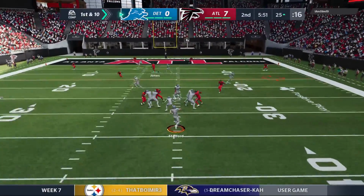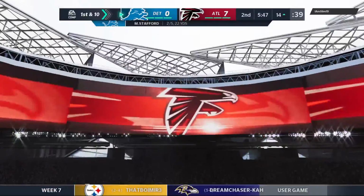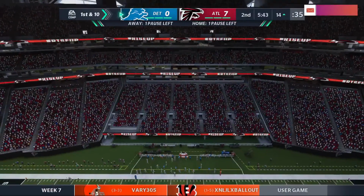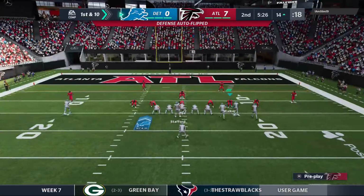Off of play action. Here's Stafford. Oh, he's got a man wide open, complete. And they'll work it inside the 15-yard line before it's all said and done. It's another 10 yards on that one and another first down.